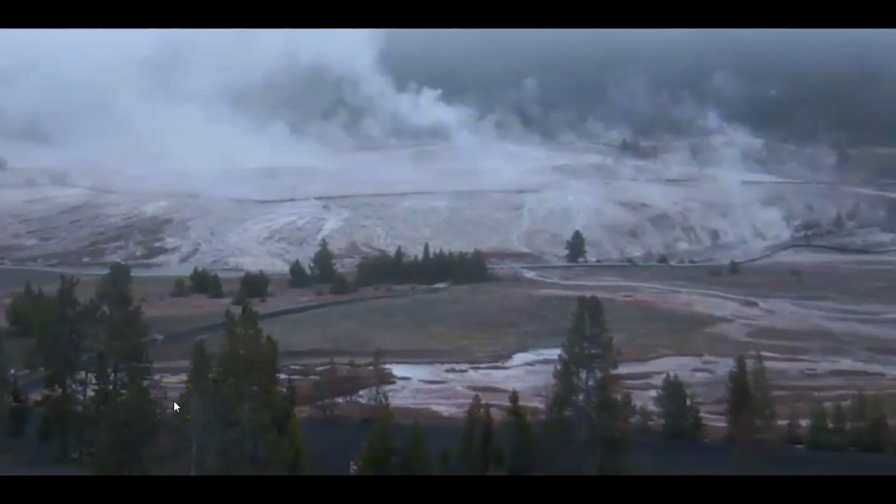Like I said, they know now that the eruption in Hawaii was caused by an unusually wet year that had caused the roof of the caldera there, the magma chamber, to collapse. And that's my concern here at Yellowstone.